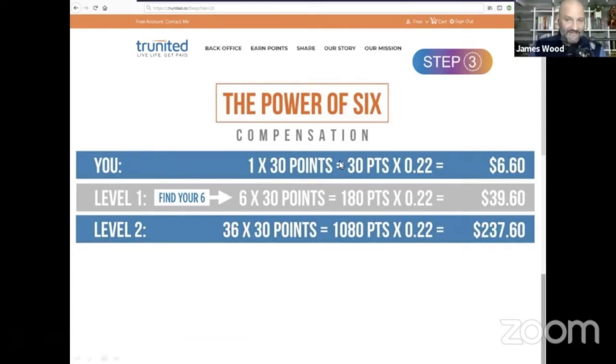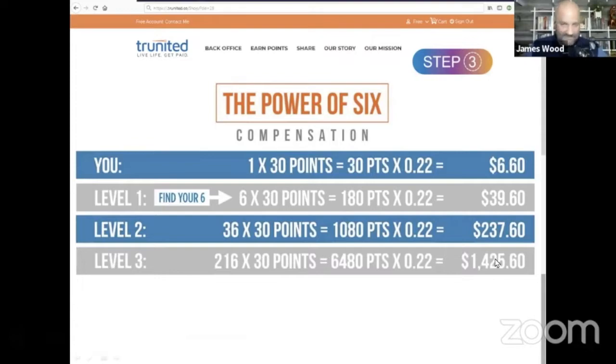As long as you have 30, you're matching on all of this, which is 280, give or take, almost $300, right? Level 3, you kind of see where this is going, right? Everybody just sharing with a few people. Nothing hard, just consistent activity, right? Not sales, not chasing people, not having all your coworkers dodge you at work because they're worried you're going to try to pitch them something. Just seeing if they're open to making some extra money, right?